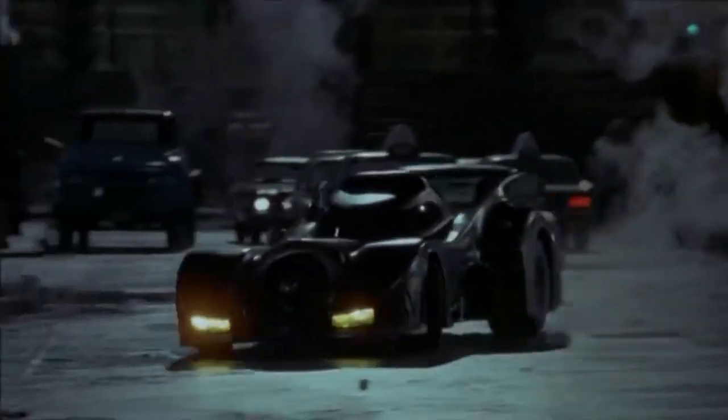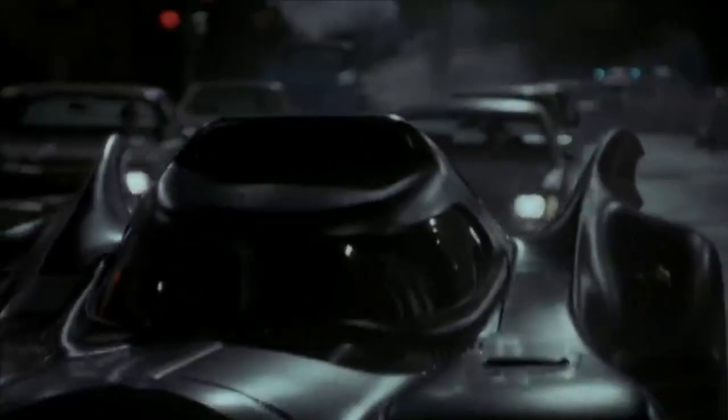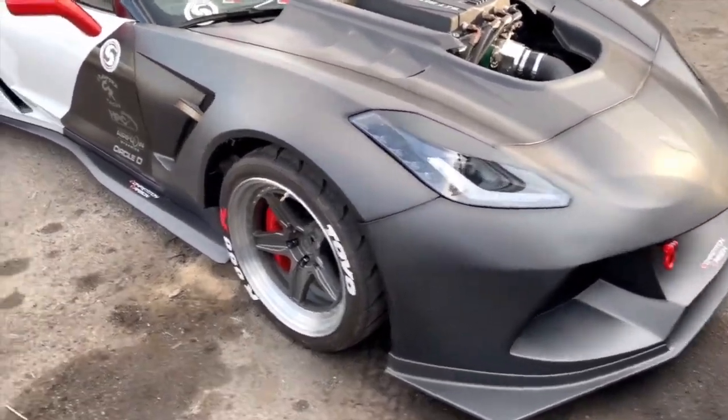In fact, this car is so similar to the Batmobile that film director Tim Burton modeled the Batmobile featured in the original 1989 movie Batman after a classic Corvette Stingray. So really, you can argue that the Vette served as a prototype of sorts for the Batmobile. Now that's cool. Bulletproof this car and let it loose on the villains of Gotham.